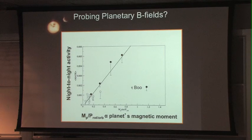So the very original correlation that we saw here, and I'm now working on doubling up the sample, is to test if we're really probing planetary magnetic fields. Here I've plotted the first 13 hot Jupiter systems we've observed. This is night-to-night, short-term variability that appears to be correlated with the planet's orbit, not stellar rotation, plotted against mass of the planet over the rotation of the planet, where we assume that they're tidally locked, which I think is a reasonable assumption at these distances.